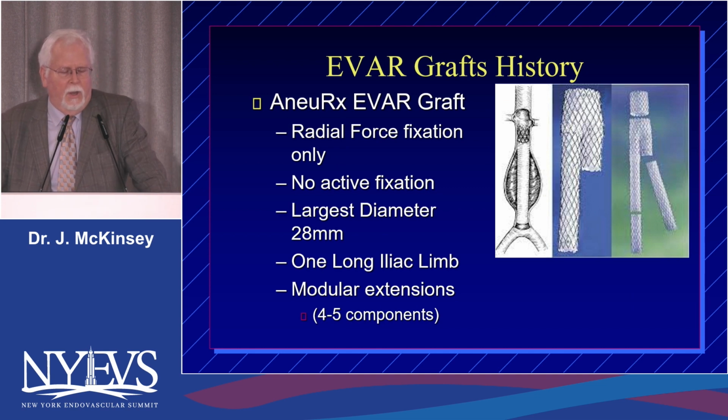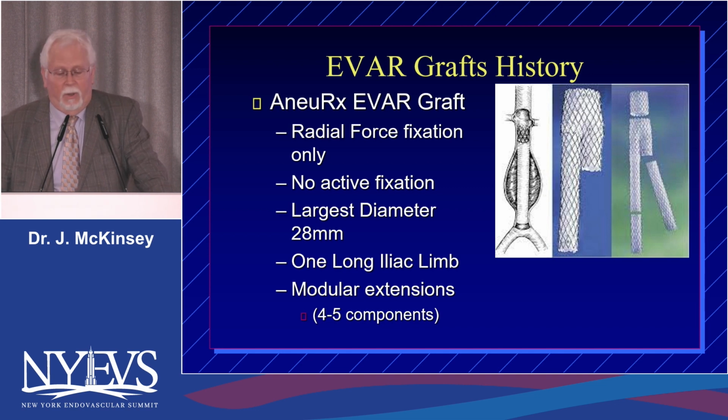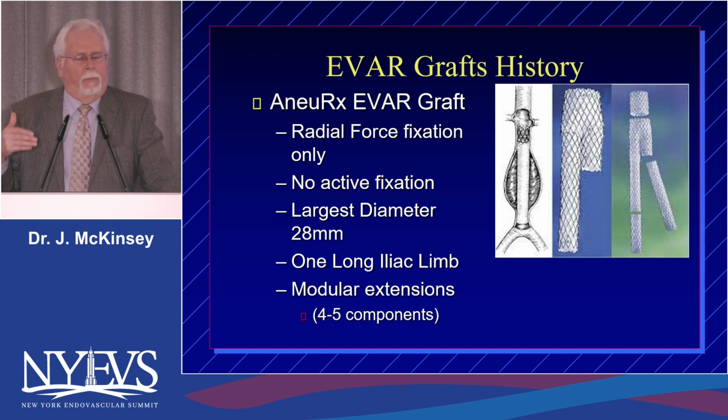So let's go through, and it was kind of interesting because I was talking to some of the medical students, and they're like, well, you've always had thoracic grafts and EVARs and everything else, and it seemed like it was just assumed that we've always had this. Well, I'm going to go over the first 3 grafts, and it was kind of interesting how we go through the regulatory process, how we look at this. The first one I'm going to touch on was the aortic graft.